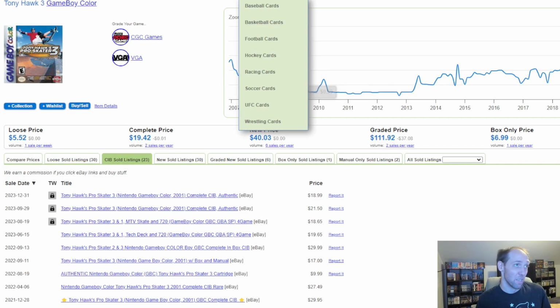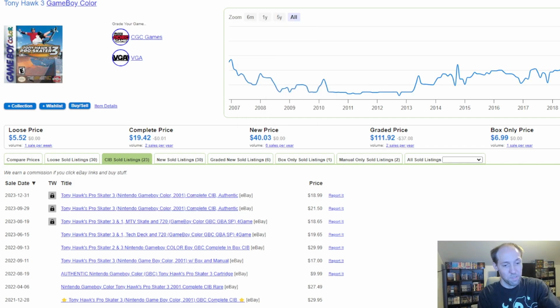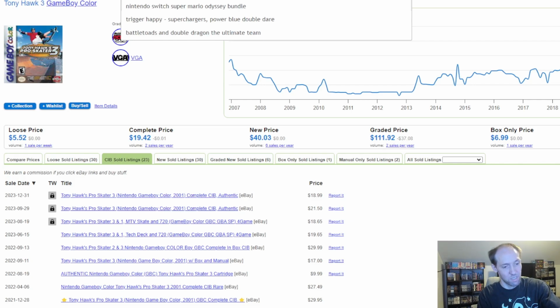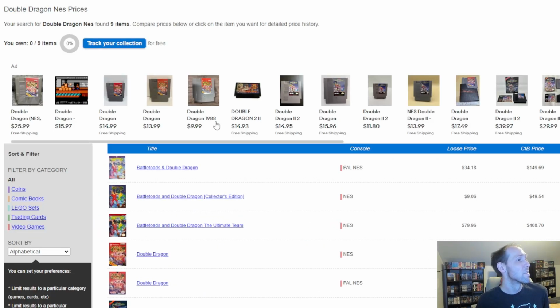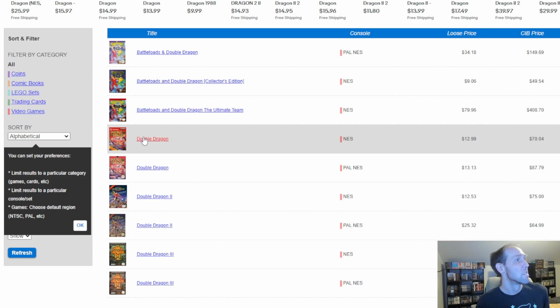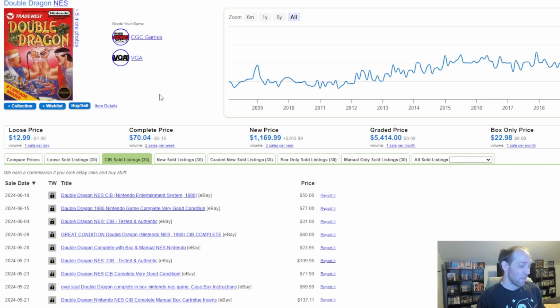So then we have Double Dragon NES, which we were looking at American, so that is $13. Let me make sure there's nothing else in the box. There is nothing else in the box. So that brings me to about $23 pretty much, maybe a little bit over cents-wise.